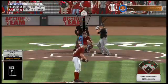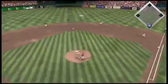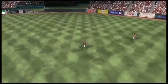Here's the catcher, Yan Gomes. He'll work on keeping this top of the second alive. Lazy fly ball out to center field. And he's able to get there on the long run, and he comes in with it.